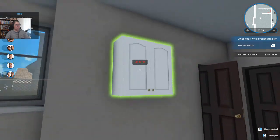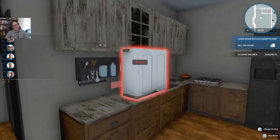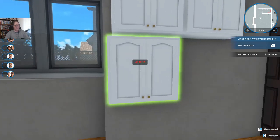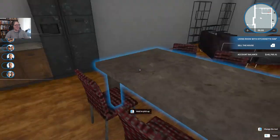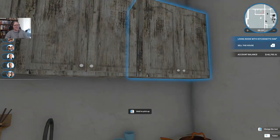And actually it looks like the original cupboards were white, so this is not a bad option. There were three of them. So let's just put three of them up here. Like I said, there's not going to be any rhyme or reason while I purchase the exact replacements. I'm just going to try and get them right.